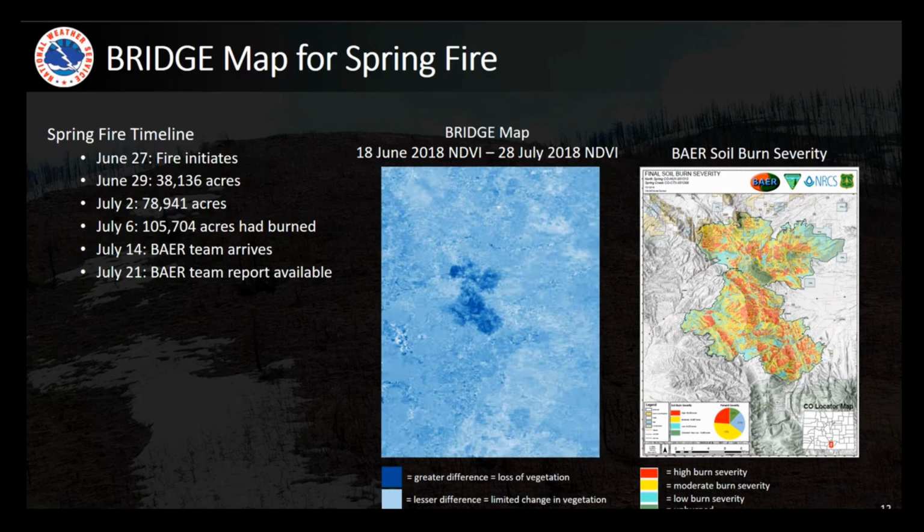GOES-16, 17 imagery, sure, you could see the burn area, but usually these burn scars, 108,000 acres is big, but it's not huge and not as clear in the GOES imagery as it is in the VIIRS imagery. I'm sure in VIIRS it'll show up as long as the burned area is still lacking vegetation. So after 2-3 years, you'll start to see some green up, but you'll still be able to see the scar.